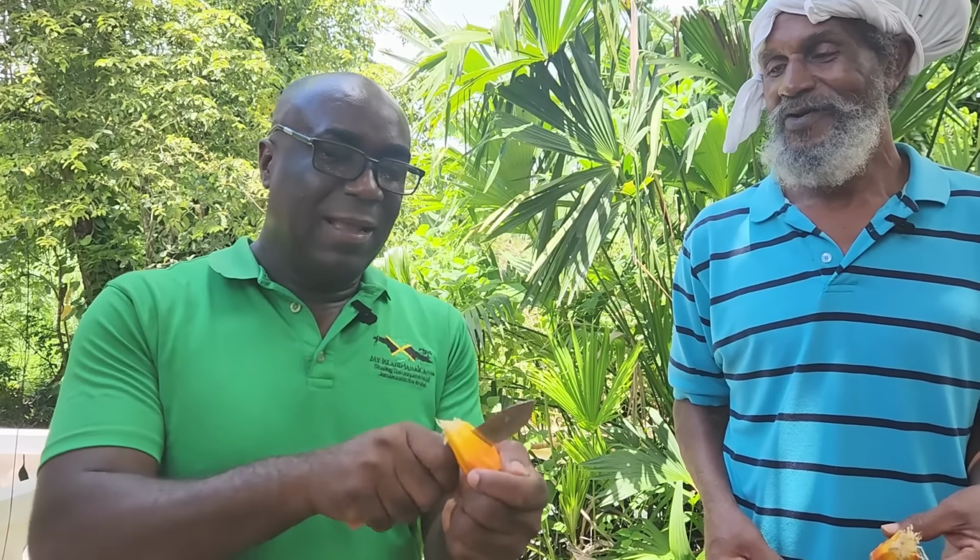Actually, let me cut it first. I'm gonna cut it in the middle. Cut it down. Ooh, tough. The further down you go, the tougher it gets. Wow. You broke your knife. Okay, I cut the knife. Alright, so I'm just gonna suck it.